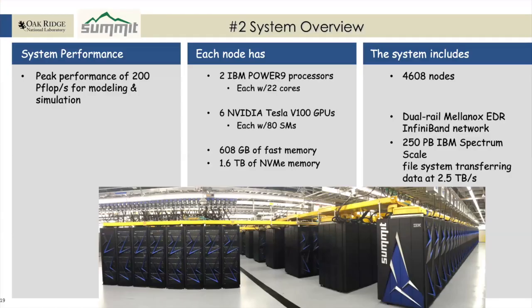This is the #2 machine on the list. It's a machine at Oak Ridge National Lab. It's called Summit. It has a peak performance of about 200 petaflops. It's based on IBM processors and NVIDIA V100 GPUs. Each node has 2 of these IBM and 6 of these NVIDIA boards. And it's composed of 4,600 of these nodes using Mellanox interconnect.